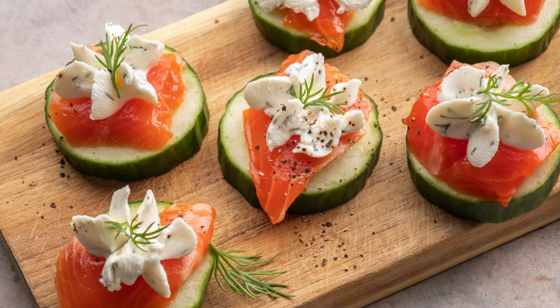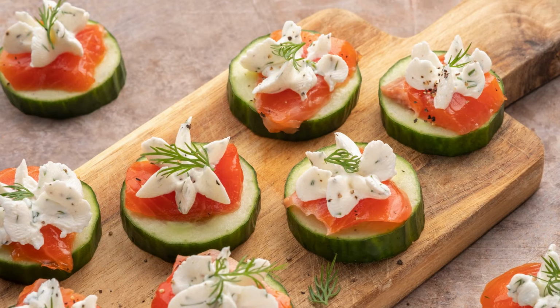These keto-friendly cucumber bites are perfect for an afternoon snack, a party appetizer, or even as part of a light lunch. Not only are they low in carbs, but they're also full of healthy fats, which will keep you feeling satisfied for hours. So, are you ready to try these cool and creamy cucumber bites for your next keto-friendly snack?